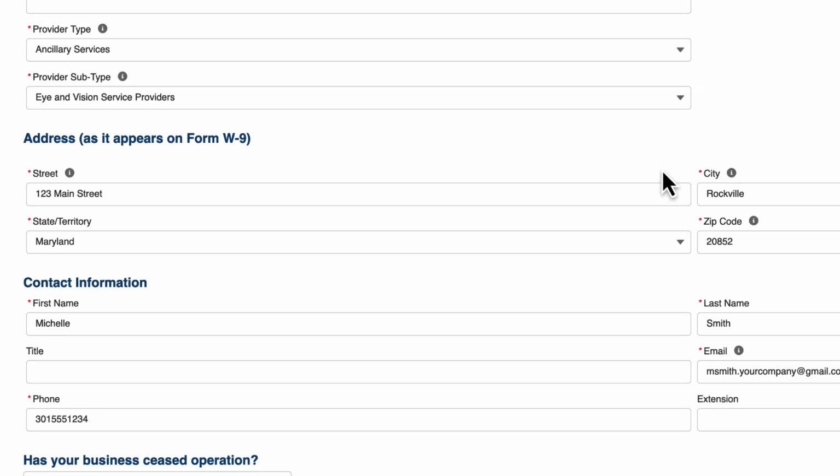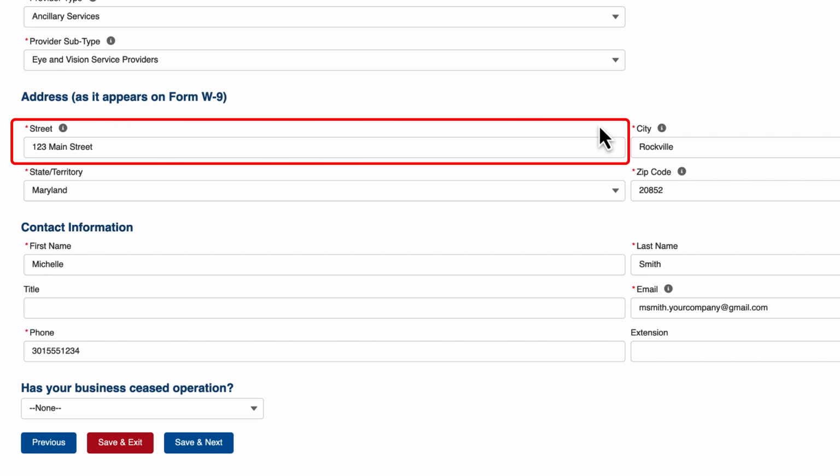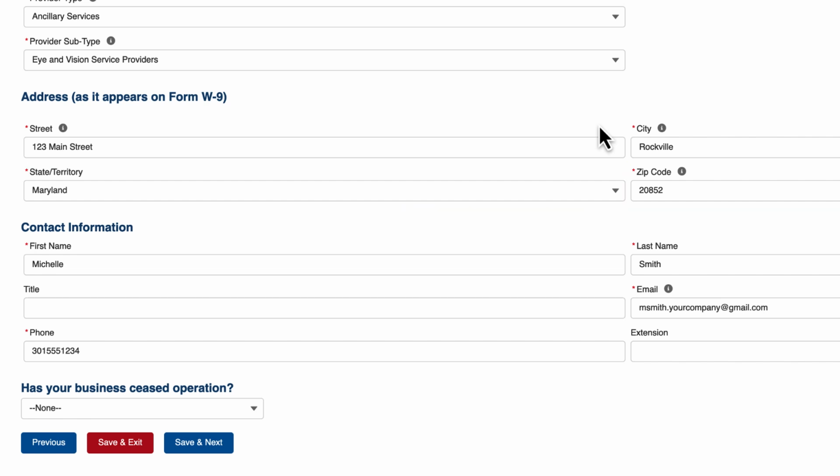After the Entity Overview information, the address, as it appears on IRS Form W-9, and Contact Information sections are shown. All these fields are pre-populated from registration or the previous reporting period. Any information that has changed should be updated here. Required fields include street, state or territory, selected from a drop-down list, city, and zip code, entered as 5 numeric digits.